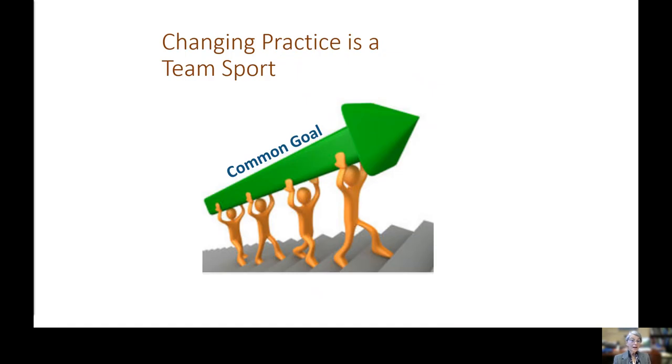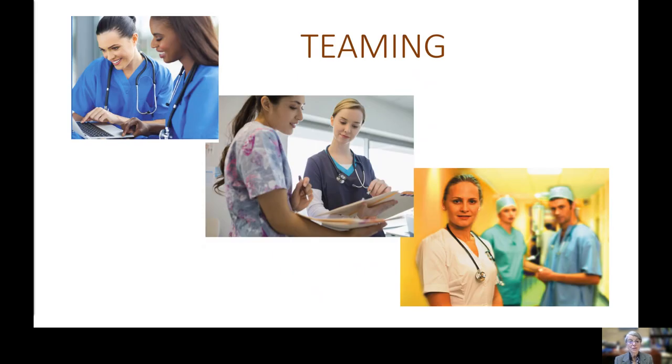So changing practice is a team sport, and teams need somebody to lead. Leadership is not necessarily an endowment. It's a proficiency that can be developed, and it can also be shared. Sometimes I'm a great follower, but I choose to be that role and declare it as such, because there can be a lead, and that lead can rotate according to the particular challenge that the team is going after, a particular quality improvement initiative or best practice implementation.